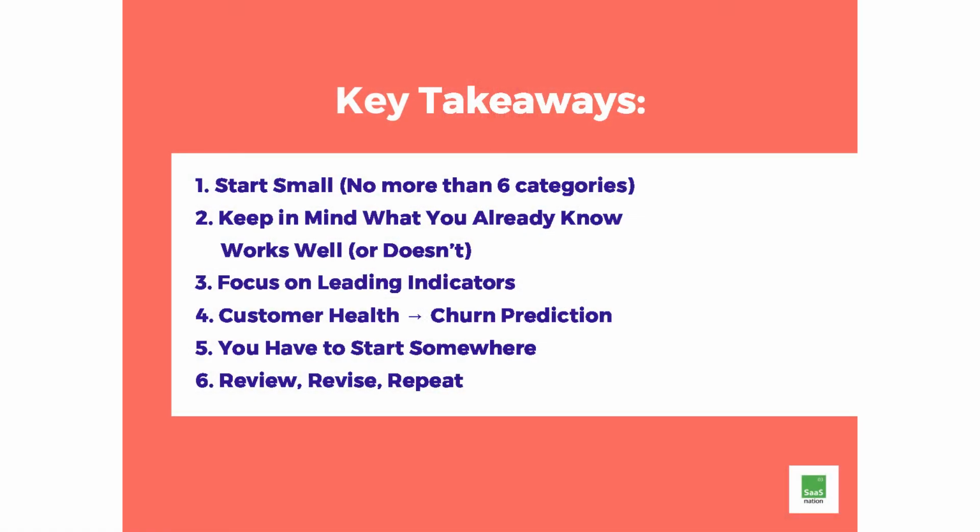So if there's anything that you take away from today's conversation, it is first, starting small, like I said, no more than 6 categories. Keep in mind what you already know. I know it seems obvious, but I can't tell you how many times I talk to colleagues who have gone through this process, and they're like, we just started with a laundry list of stuff, and we didn't even think about who our most successful customers are to begin with. Focus on those leading indicators, and focus on the customer health initially, and that will transform and turn into a more accurate churn prediction over time.